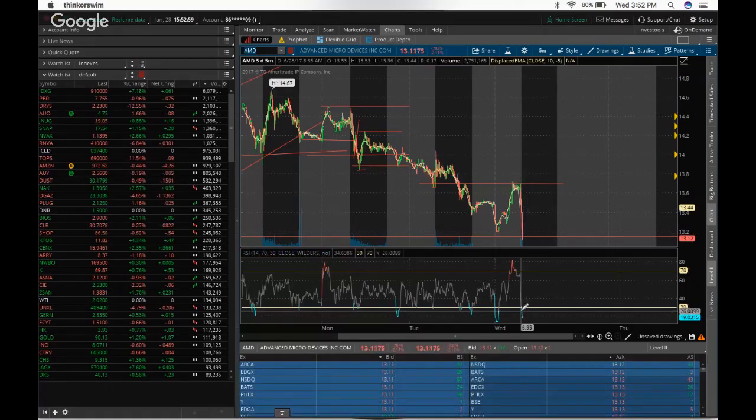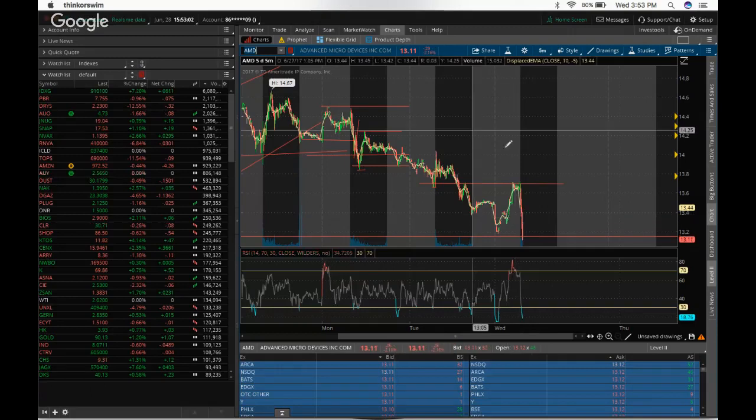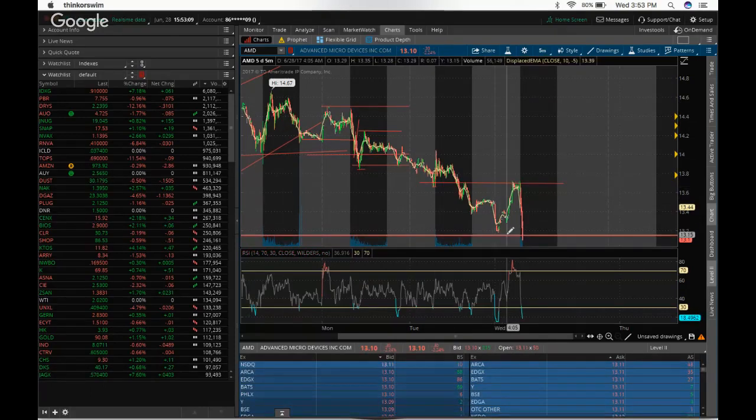Look at this RSI. It's indicating that it's oversold. But I mean, RSIs are good when it's trending up and you want to buy in at the bounce. But AMD, realistically, looking at it within the past 5 days, has just been consistently dropping, and that's why I'm not jumping back in at the moment.